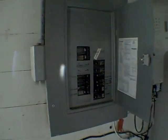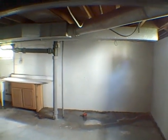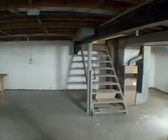Alrighty. It does have circuit breakers, which is very good. And I can smell, I can feel the humidity down here, even though I can see some wet over there. And again, let me tell you where it's coming in. It's coming in from the outside because it does not have the proper grading. It may or may not have the proper gutters. Those are the two major things.